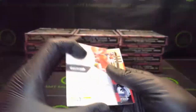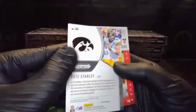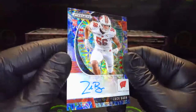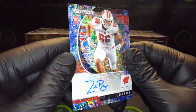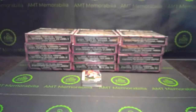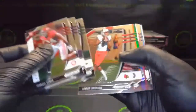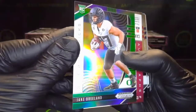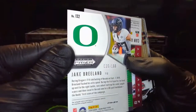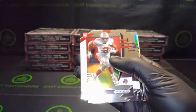Sony Michel, 52 out of 149. Nate Stanley, silver, and 13 out of 25. Zach Bond, autograph. Preston Williams, orange, not numbered. Jake Fromm, 29 out of 199. 97 out of 99, Cam Akers, autograph.